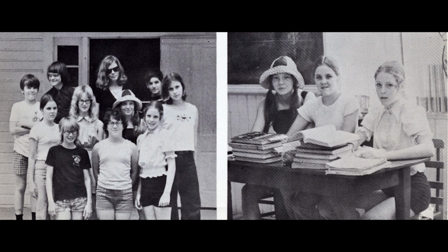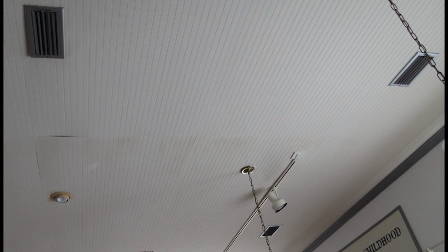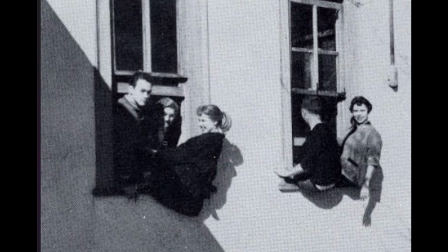Now, when I started looking at the ceilings, I started admiring these registers up there, these AC registers. And we didn't have air conditioning back then. In fact, I don't think any of the buildings did, except for maybe the office. And so the windows were open, and sometimes we just hung out of them, like you see here.